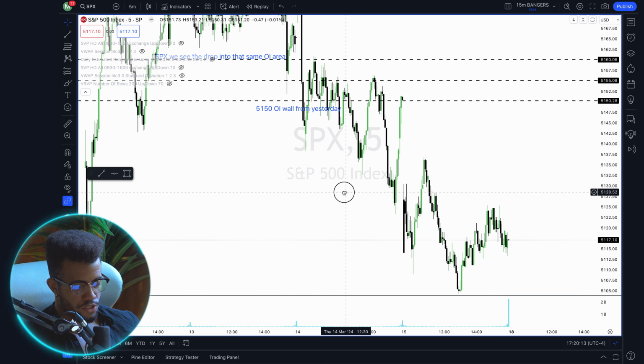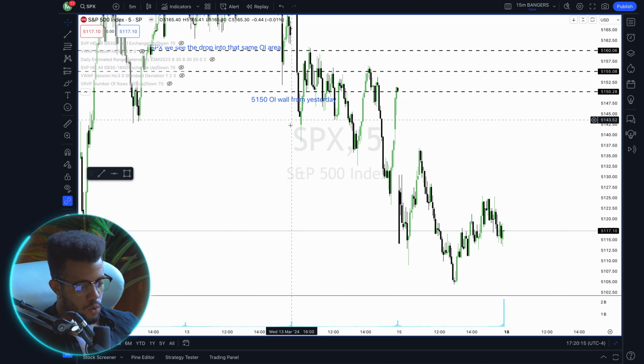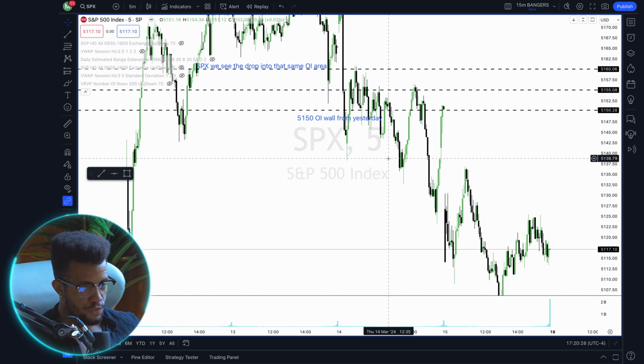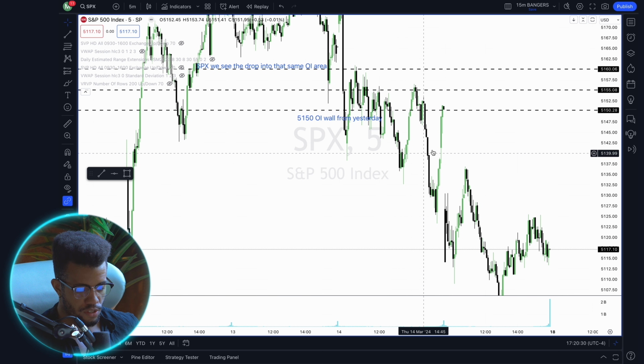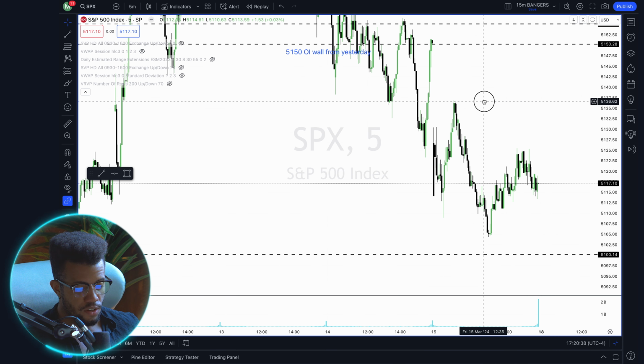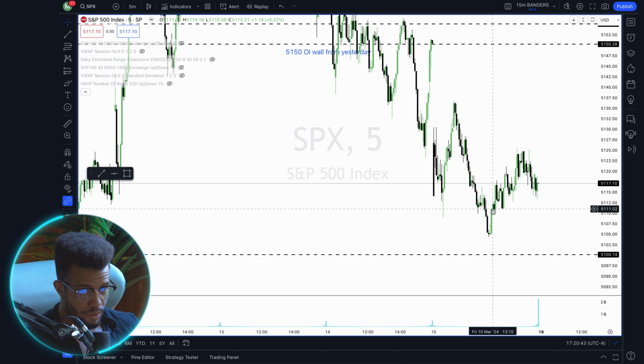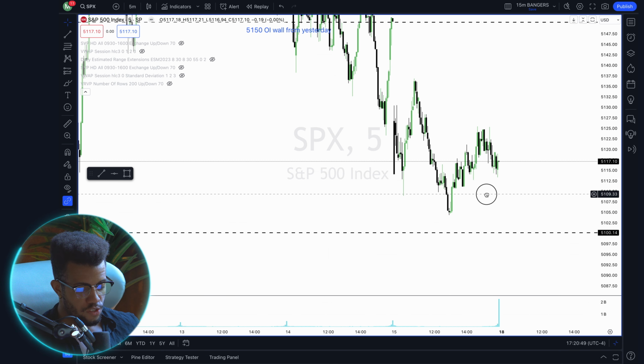Starting on SPX, this is actually important. We had a 5150 OI wall from yesterday, put side, got cracked. This is important. I've been tracking these interest area kind of walls and continuations through them for a while. Just like the 5100 wall that I was talking about previously, you can see here that they put these puts out of the money, and then we cracked through this OI wall. Thinking of today, we had an OI wall down here at 5100, put all those out the money. What do we think is gonna happen, guys? Well, very likely we could run this down next week, okay?